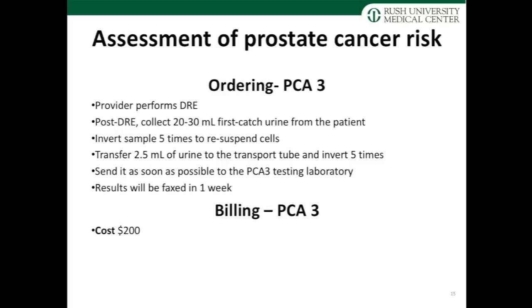To order this test, the provider will come in and perform a digital rectal exam. You'll collect the first 20 to 30 milliliters, and my tip is to always mark the cup with a Sharpie, because some patients think if 30 milliliters is good, then 60 is better. But that's not the case, because it'll actually dilute your sample and they won't be able to run that. You'll invert the sample a few times, transfer it into the tubes, and then send it as soon as possible to the laboratory. It's faxed back to you within 1 week.